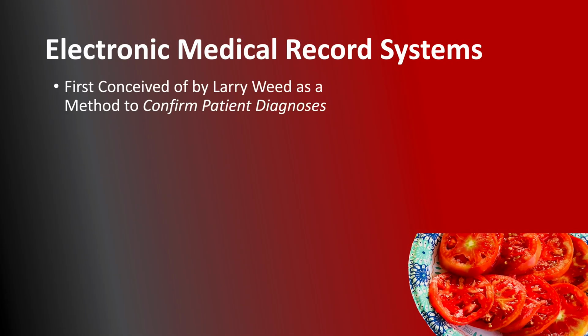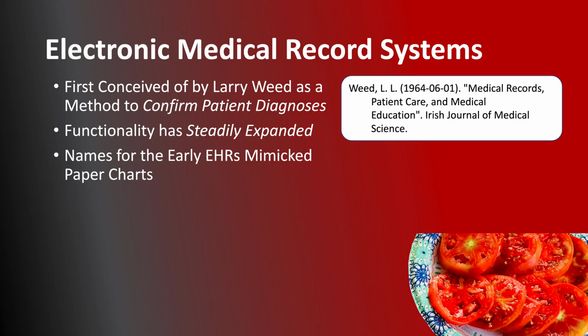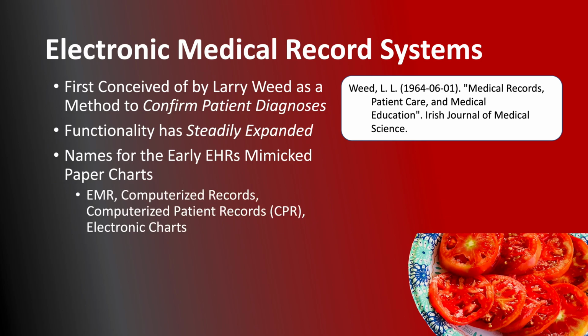Electronic healthcare record systems have steadily grown in functionality since their initial conception in 1964 by Larry Reed. But it's interesting to look at the naming conventions back then, which somewhat drive the confusion today, because the naming mimicked the functionality of the paper charts themselves. EMR, electronic medical records. Sometimes they called them computerized records. We also called them computerized patient records, CPRs. Now that's pretty confusing. Electronic charts, I've heard that many times.